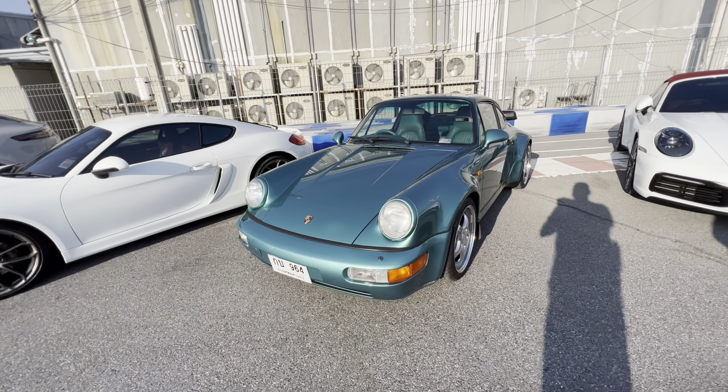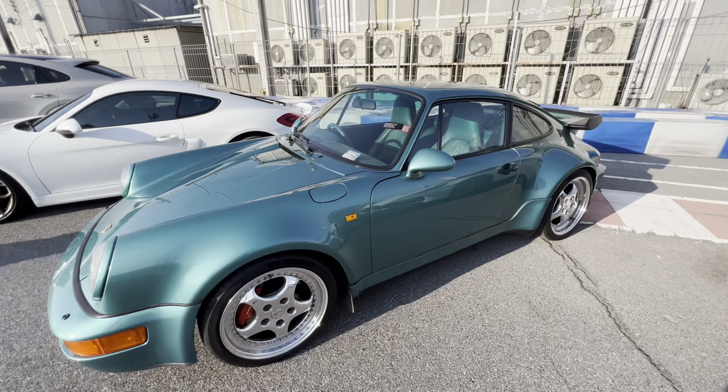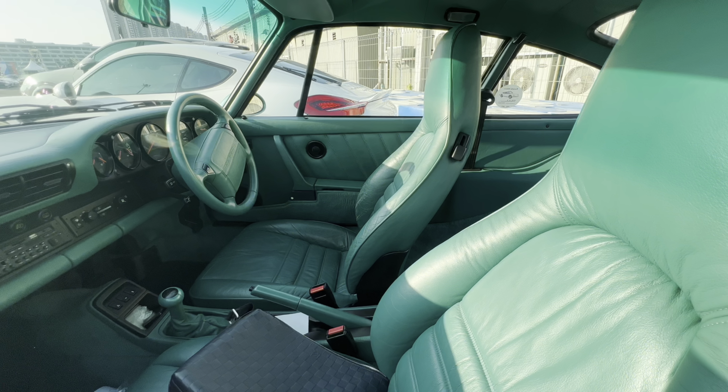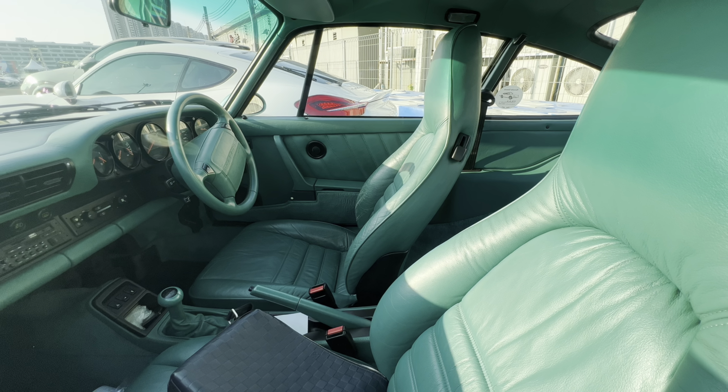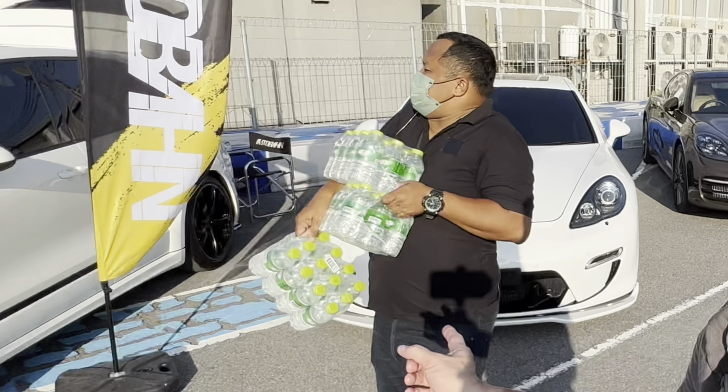But man, this right here, this is an interesting color. I don't know if this is a paint to match color, but it's a green external color and a green interior color, almost like an emerald green. Not really sure I'm crazy about this green interior, but it's definitely very much a late 80s, early 90s look. Very time appropriate. And in about 2 minutes, there's going to be a heist. It's going to be me taking all of this man's 7-Eleven water.